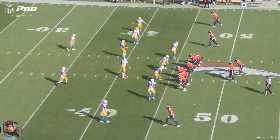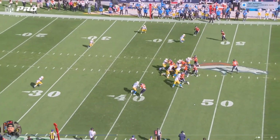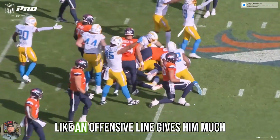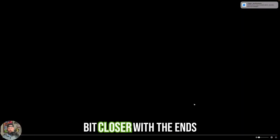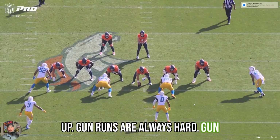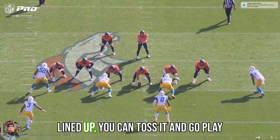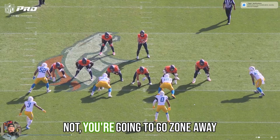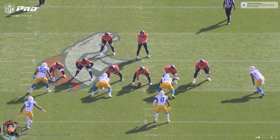Run number 3. We've only got 6 runs on the whole game. Wide zone shot here. Doesn't look like the offensive line gives him much momentum, but we'll look a little bit closer with the end zone. Okay, gun runs are always hard. Gun runs, you pretty much have to run away from where the running back is lined up. You can toss it and go play side sometimes, but more times than not, you're going to go zone away from the running back, and the defense knows that.